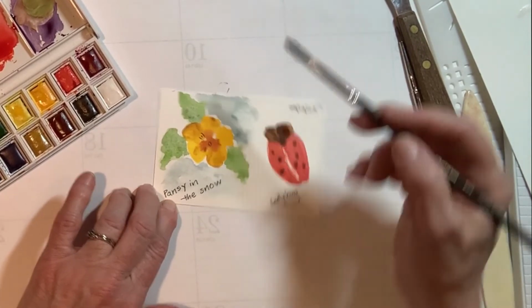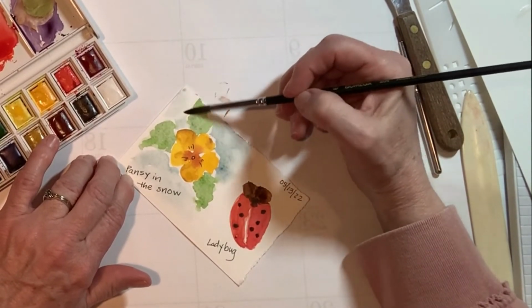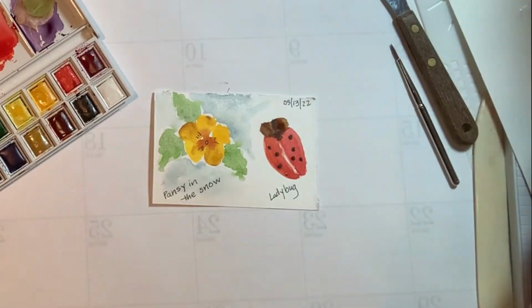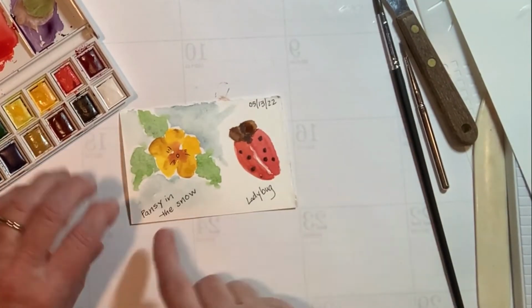They don't smudge at all. So this is more like open air, something like that. Okay, so there's that. And other than doing some more details on the leaves, that's done.